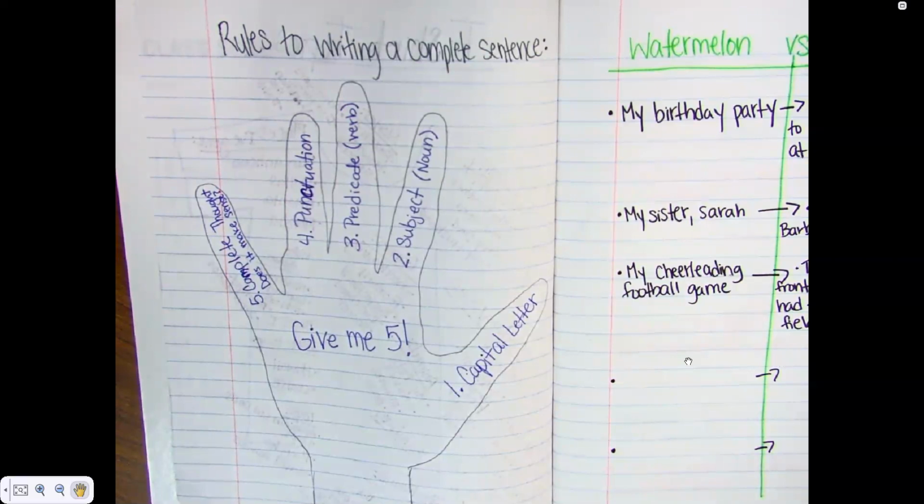You know what else you need to write a good sentence? Space. You do have to have spaces, but that's not necessarily going to go on our Give Me 5, because this is more or less what we need to make a complete sentence. And you do need spaces, but you could technically make a complete sentence without putting spaces in the middle of it. You wouldn't be able to read it, but you could technically do it.